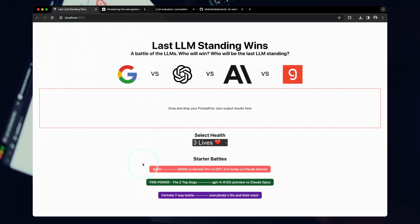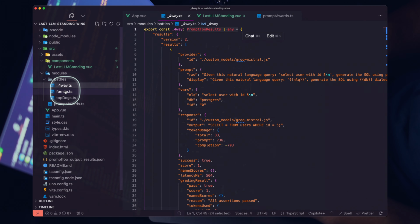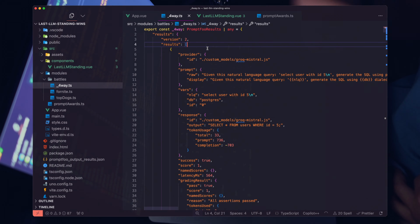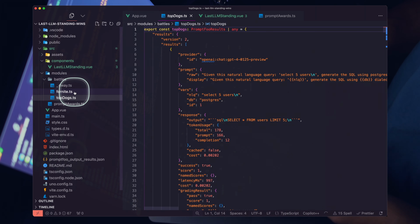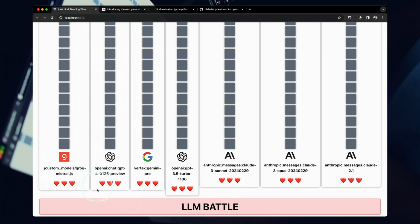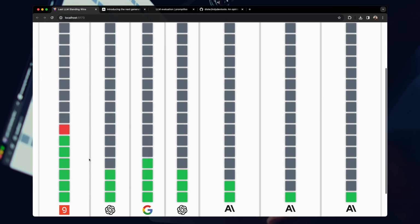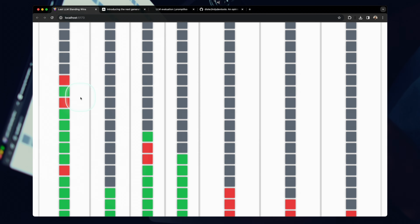And these down here, these are just in-memory files. So if we go ahead and look at the code here, I just threw a couple of these battles right in memory, right? So I fired off my Promptfoo tests using the --output flag, and then just copy the results directly into these battles, and all the information is right here. That's what these 3 starter battles are. Let's just go ahead and watch how fast Grok is here. I think being able to see this visually really shows how much faster Grok really is.